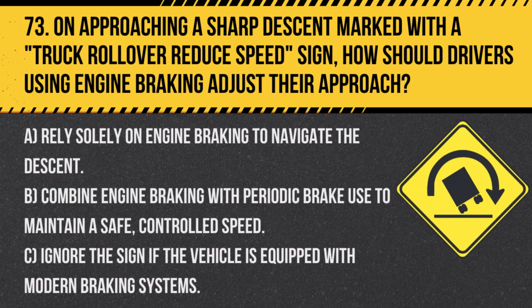Question 73. On approaching a sharp descent marked with a truck rollover, reduce speed sign, how should drivers using engine braking adjust their approach? A. Rely solely on engine braking to navigate the descent. B. Combine engine braking with periodic brake use to maintain a safe, controlled speed. C. Ignore the sign if the vehicle is equipped with modern braking systems.